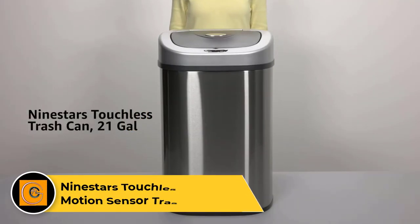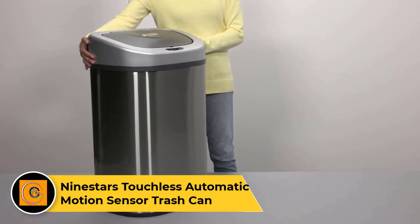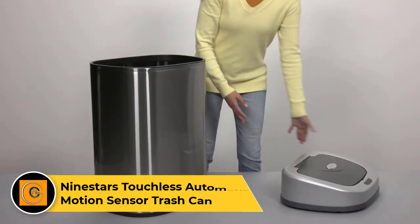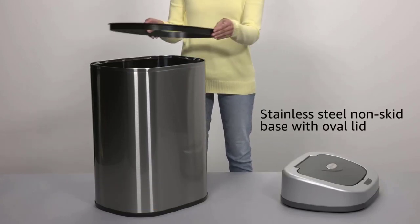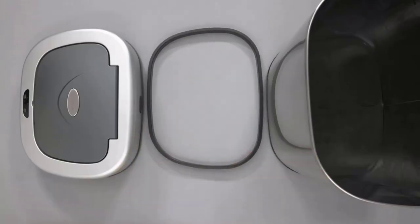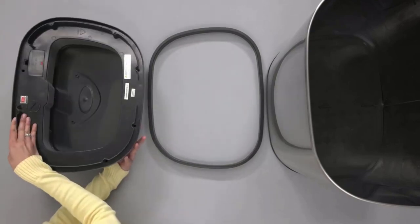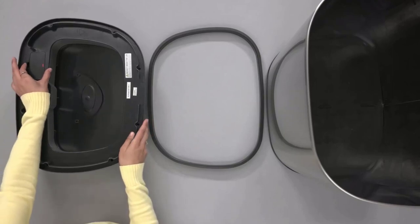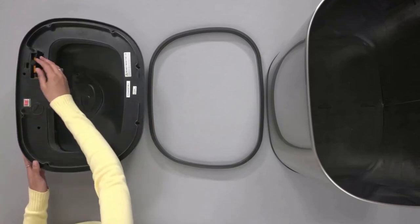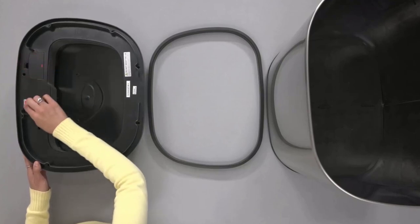9 Stars touchless automatic motion sensor trash can. The kitchen is able to operate smoothly and cleanly with a touchless trash can like this 21-gallon pick from 9 Stars. The top of the can has a wide opening that we noted can easily accommodate a large pizza box or a milk jug or two without the need for awkward maneuvering. A quick open motion sensor cues the lid to quietly pop at the mere wave of a hand. The lid function is fast and complete and holds open for about 5 seconds.